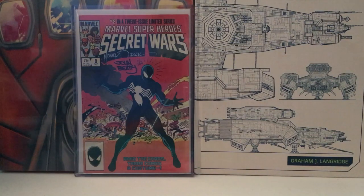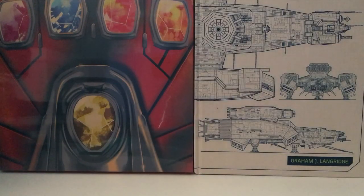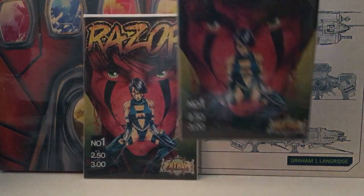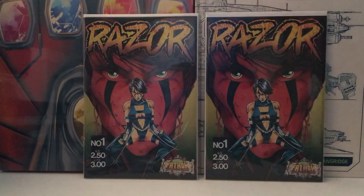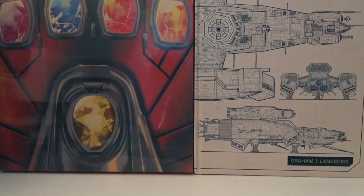Let's see here. Okay, more independent stuff. Put you right here. More independent stuff. So happy to find these. He had copies of Razor number one. This is from October of 92. Two copies. I grabbed them both. I just don't see those books around. Early appearances of Razor. I think he said he didn't have any Zeros.